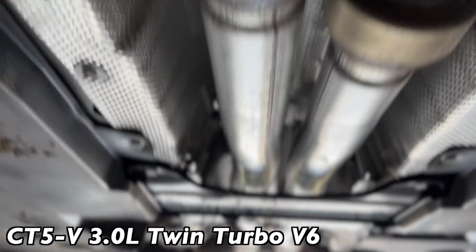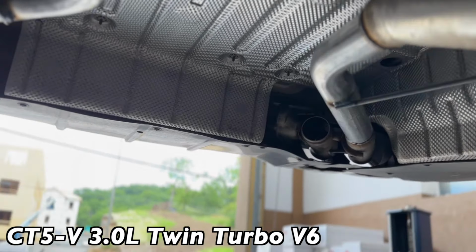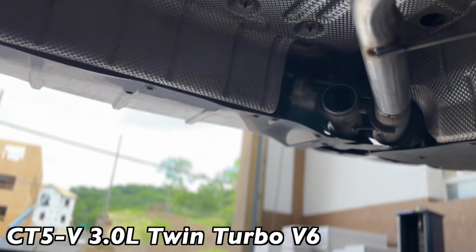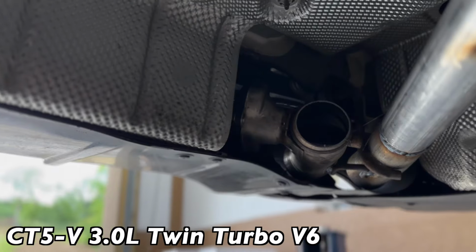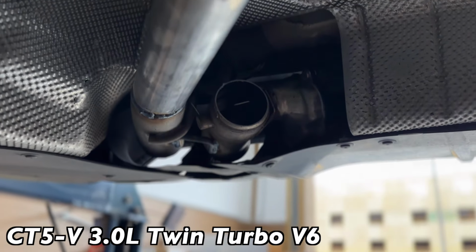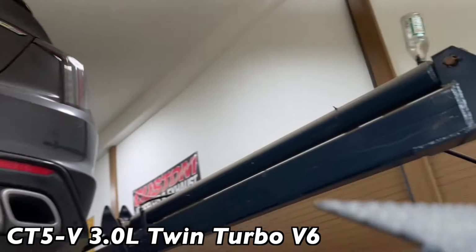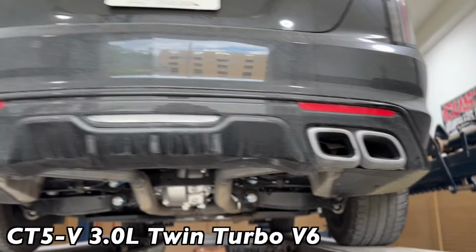Anyways, flex pipe's there, X pipe there, then it continues. And what we did, a muffler delete there and there, 2.5. And then there's the valves. We just left them on there and added braces to them there and there. So the car thinks it opens and closes like it's supposed to. And they got the CT5-V tips out the back there and right there.